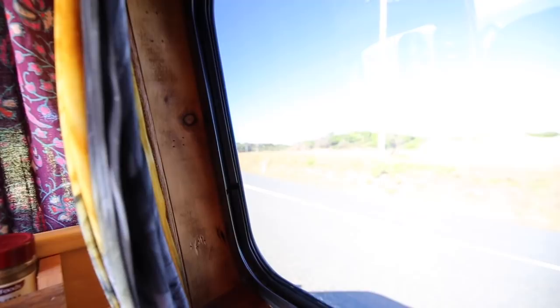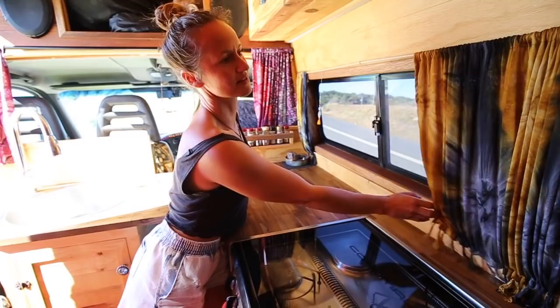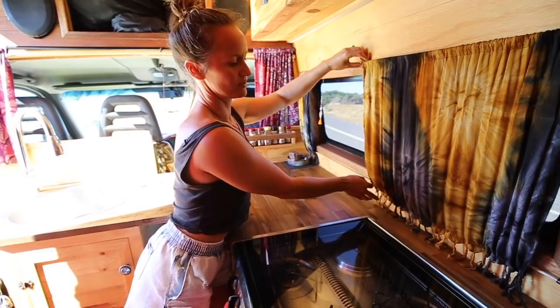I wanted to decorate the van with lots of really nice fabrics. These are actually out of my old van. I used to have a Toyota Hiace, and I salvaged all of these. These are sarongs that I got nice and cheap for a bargain price.